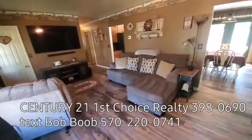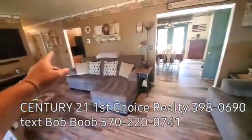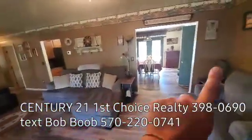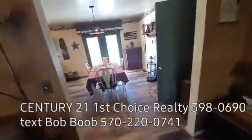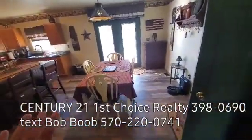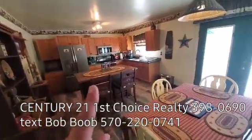But isn't it a nice size room? You're probably 13, 14 here across by, oh geez, guys, you gotta be 18. Sorry, going this way right here. So let's see, let me keep going here. So here we walk into the dining area. And of course, off to my left, you can see the big open kitchen. I'm gonna come back to the kitchen here.